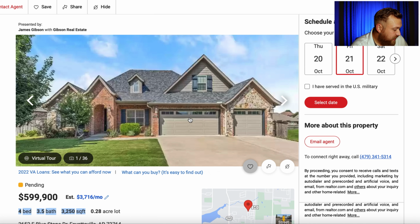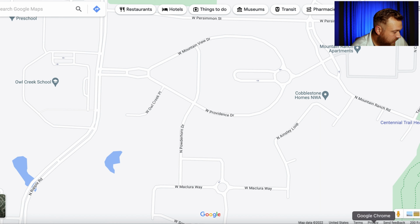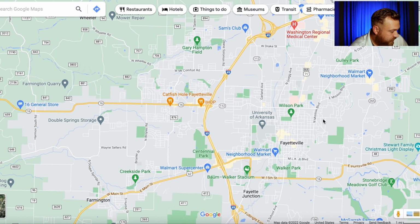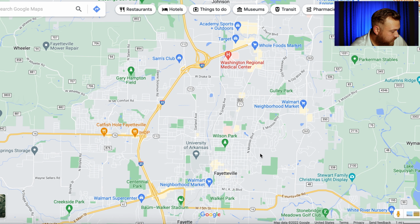So this is in what they call Copper Creek, which I will see if I can pull up the area here. We've been staying kind of on that west side of Fayetteville. I think this one is actually up here.